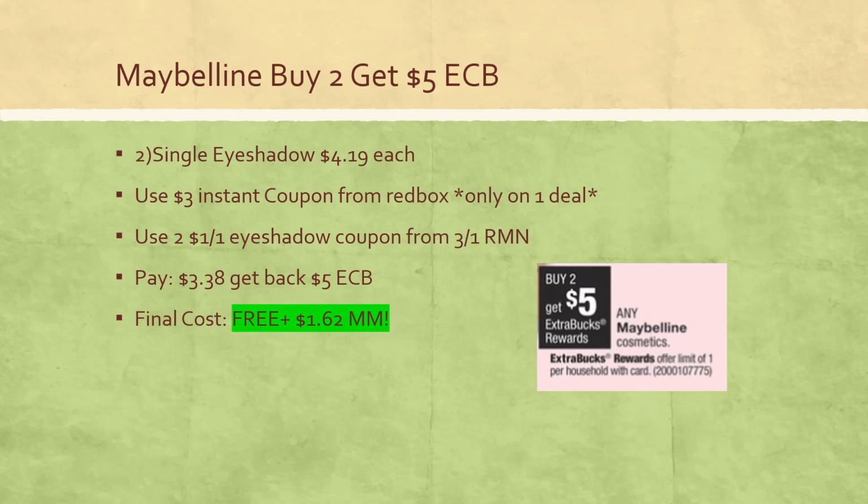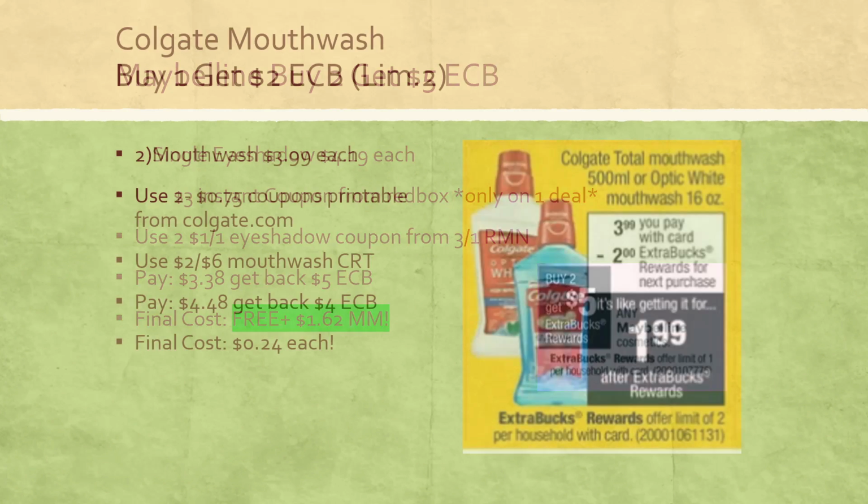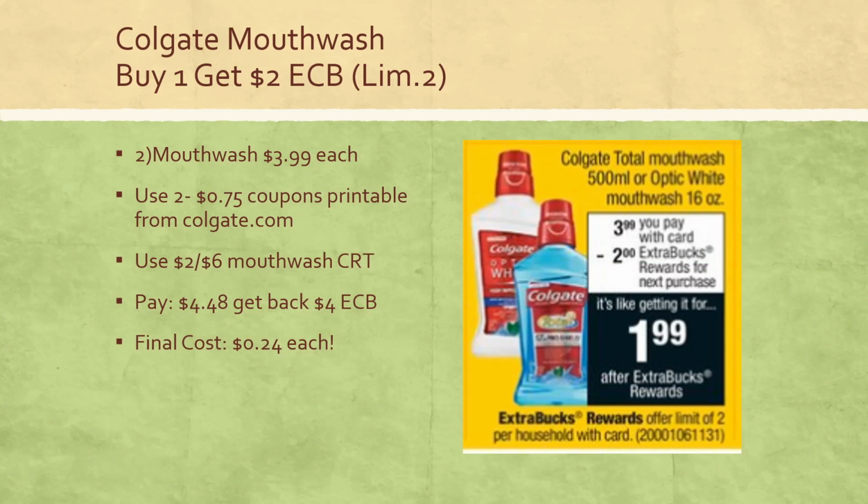A lot of new couponers reach out to me and ask, what are some good deals to start with? How do I start building some extra bucks and getting some CRTs? Starting off with some moneymaker deals like this is exactly how you want to get started. Put together a few moneymaker deals, pay the out-of-pocket, get back those extra bucks, and then you can start rolling the extra bucks into your next transaction, and that's how you get your out-of-pocket super low, and it doesn't take that much time.